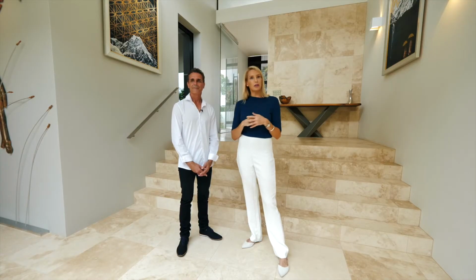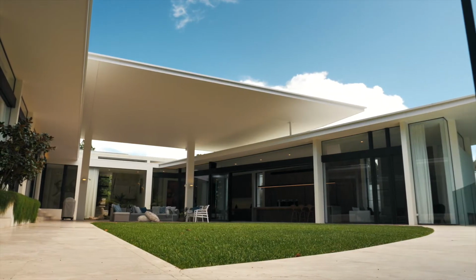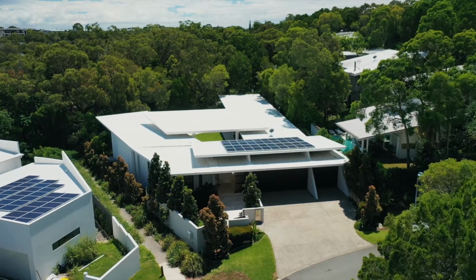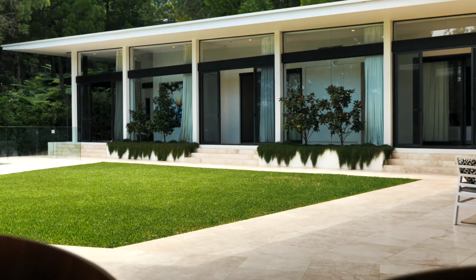And you know what else I like about this is this wonderful U-shape, because it gives you that internal garden as well. The site lends itself to a design with two wings that form a private courtyard in the centre.